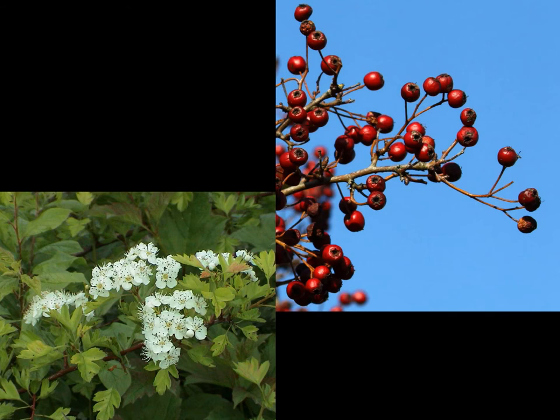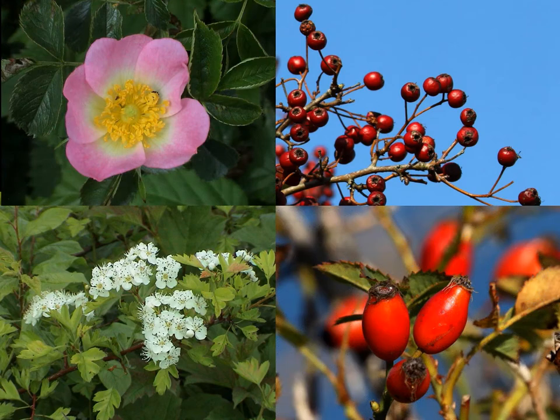Of course, common species in our hedgerows like hawthorn provide both flowers, nectar sources, and then during the autumn and winter, lovely berries for birds to eat and mammals to gather. And likewise, the wild roses with their rose hips.